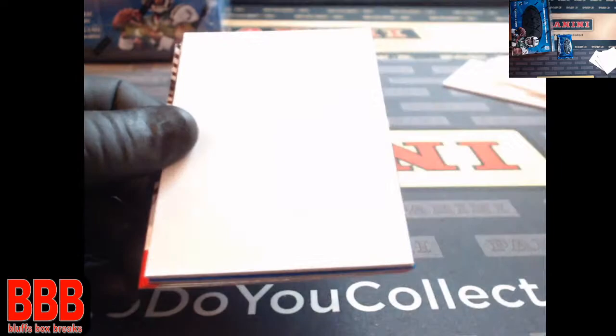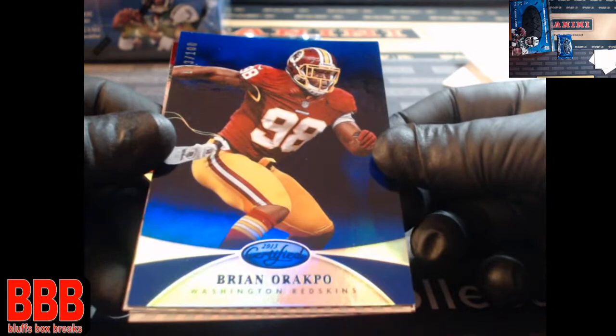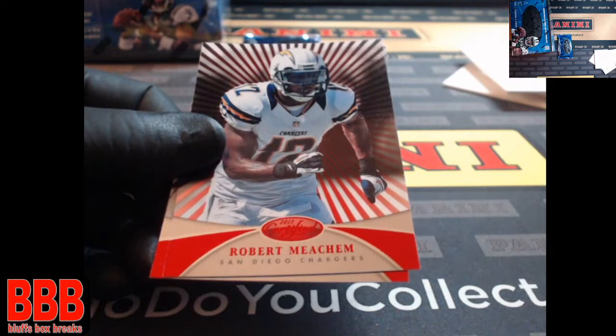Jonathan Banks, rookie card for the Bucs. Filler, Brian Orakpo. To 100 Redskins. Big Ben. Robert for the Chargers. And Dwayne Allen. Alright, last pack. A lot of parallels here. Barkevious Mingo, rookie for the Browns. Filler card. Ooh, I like it.